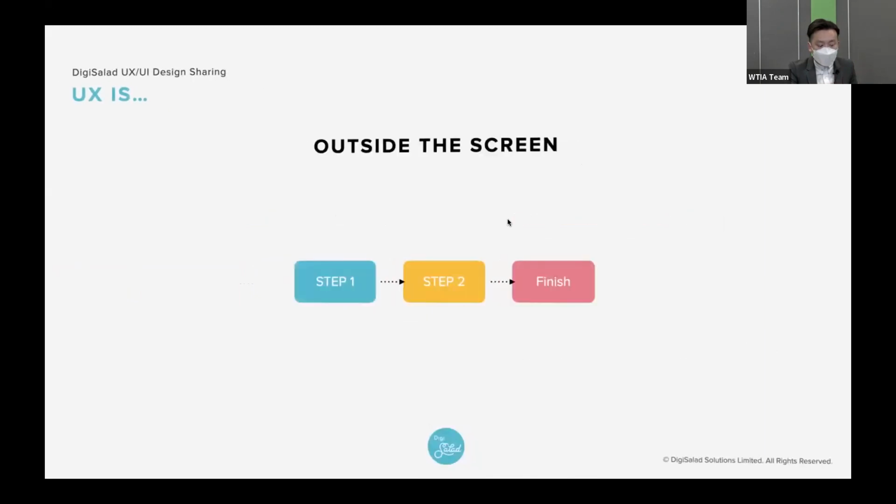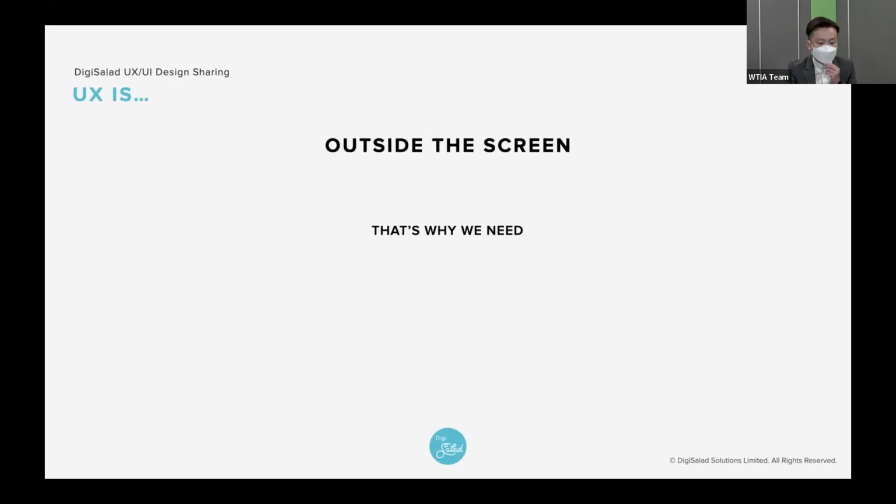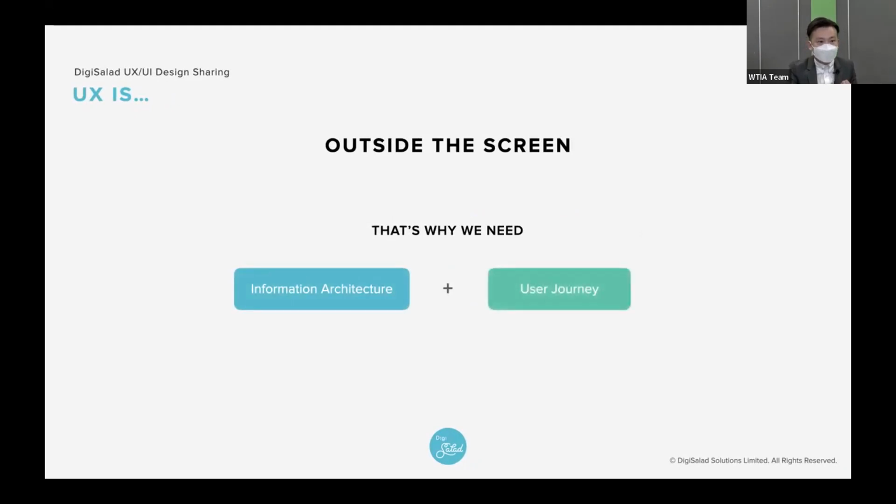So we need to think about how to simplify the user flow. For example, when we go to step 2, about half of the users will drop off, but at step 3, around 25 users will finish their goal here, so we drive more conversion and they can achieve the goal here. That's why every designer will think about the information architecture and the user journey, because we need to identify the user journey map, find out their pain points, how we can solve their problems, and how to simplify the flow in the user journey.